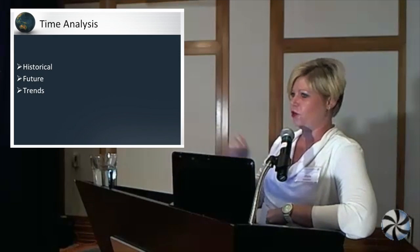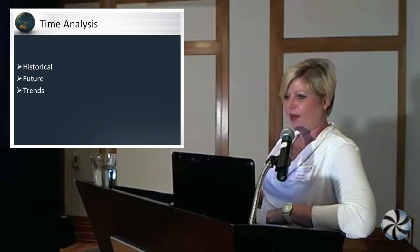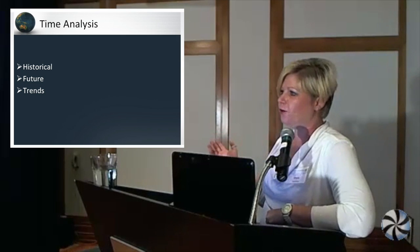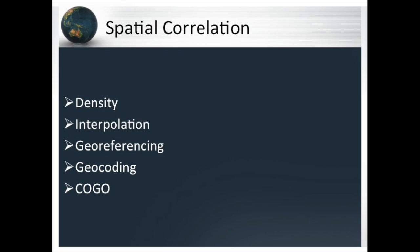You can also run a time analysis. You can go back to see 1950 imagery. You can see 1975, how far back you want to go. Unfortunately, you can't go forward because we haven't done that yet. But it's great for historical analysis. Spatial correlation. That's the fun part. You can do density, interpolation, georeferencing, geocoding, and COGO.